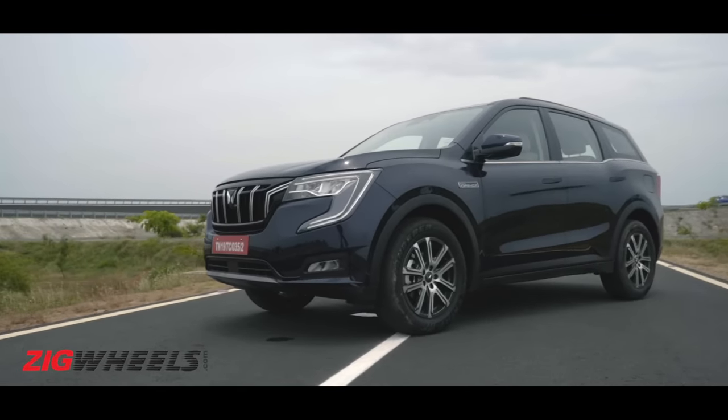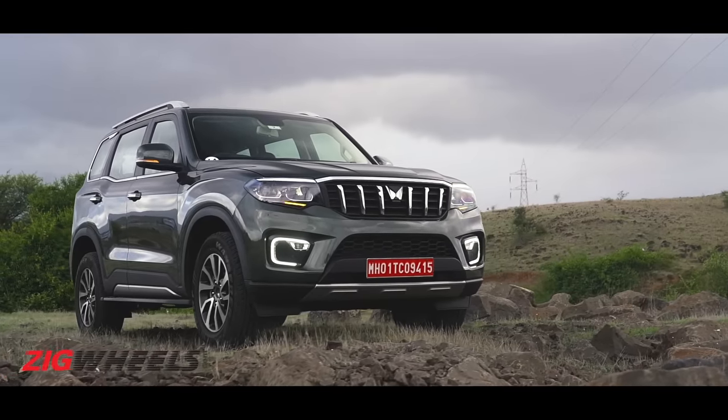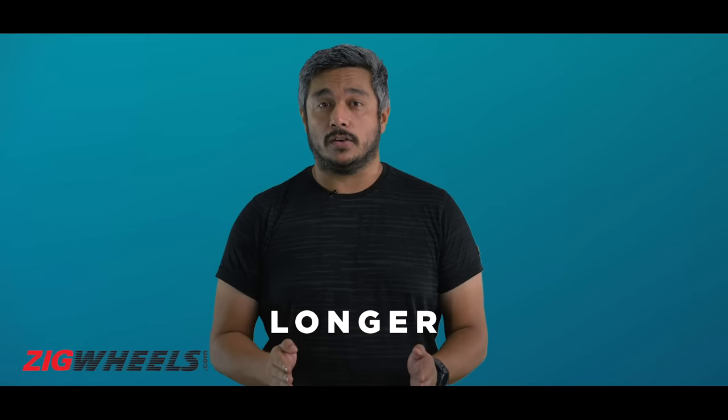I'm talking about size here. So while the XUV700 is the flagship, the Scorpio-N is actually wider and taller. But the XUV700 is actually longer. You know what? Forget this. Here's a table. You see what the differences are. It's quite clear.